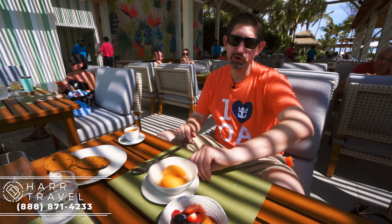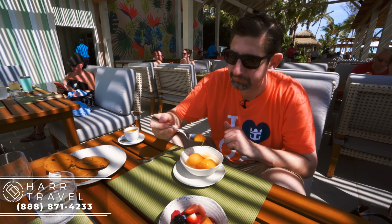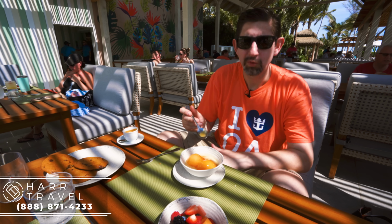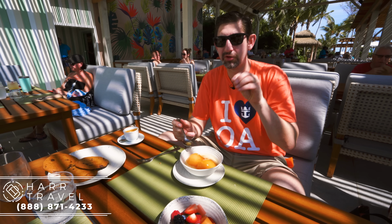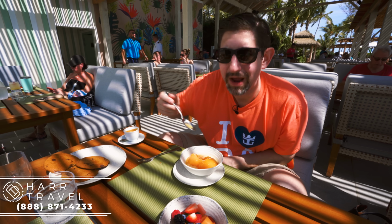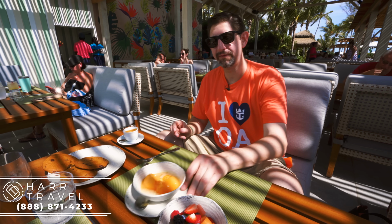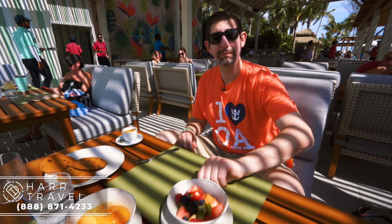Sorbet, I am a huge lover of sorbet. This is a tropical fruit sorbet. Once again, if you're looking for something on the lighter side, this is delicious, super light, fruity, sweet, yummy, happy, orange. Yeah, perfect. And then finally, some really, really beautiful looking fruit salad.